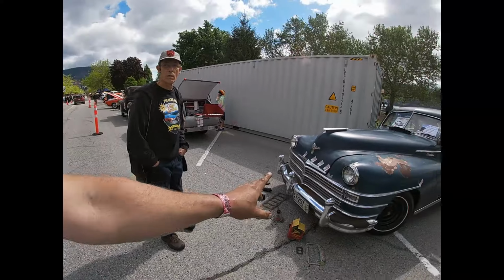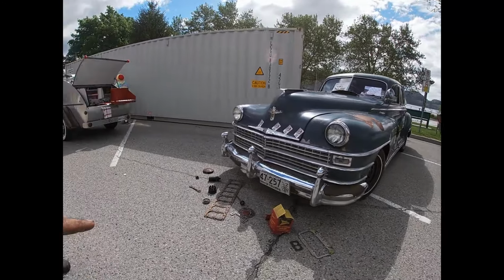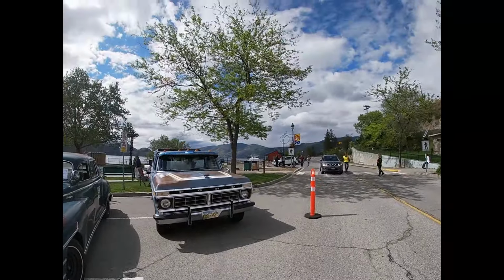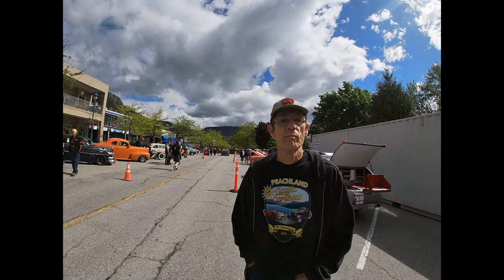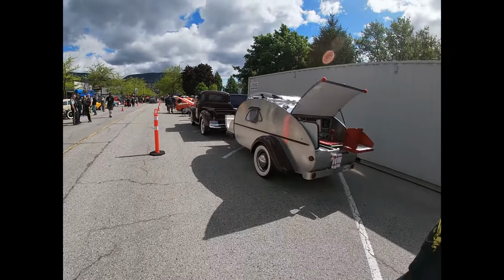We're here at the Peachland Car Show. We got the 47 New Yorker out on display. We got our spare parts all over the ground. We're down here at the south end. We're gonna start walking. Manfred, my dad's here, and we're gonna show you guys what's here.